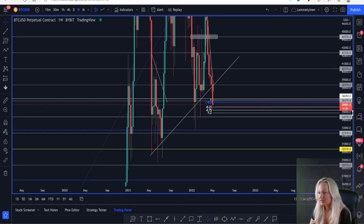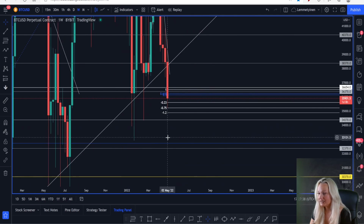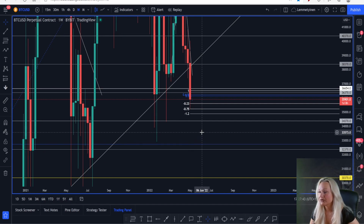If we don't see the drop right now that we do have on Bitcoin, the overall picture is the same thing here. We can definitely come back down and retest, and at least the first target that I believe we can come to is 34,370, because we did close, as I told you yesterday, below the key level 36,370.